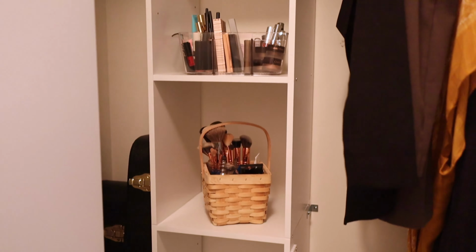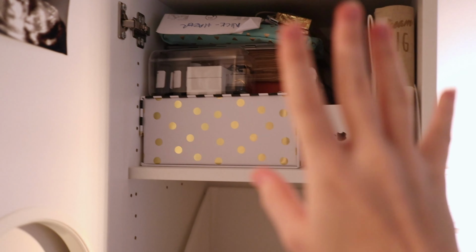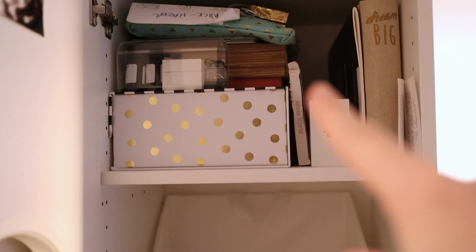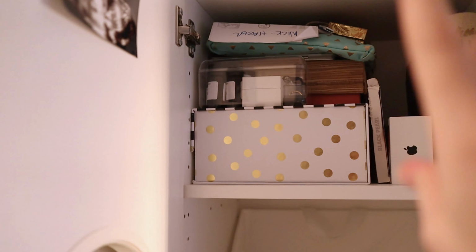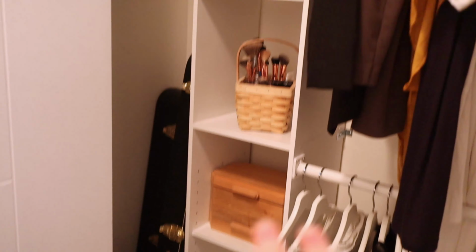So the next thing to tackle is going to be this little area here. I want to have my books and other things from here up here so that it's easily accessible, and I can put other stuff in here that is not necessarily as nice to display, so that this is all very nice and organized and clean looking.